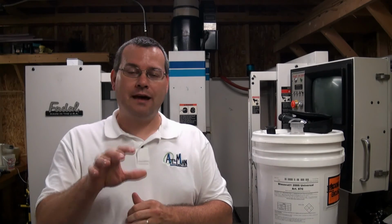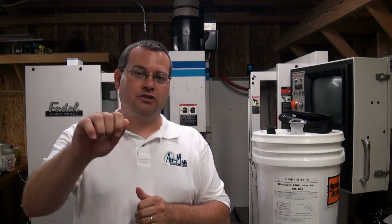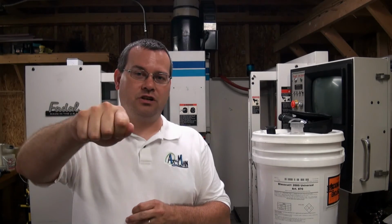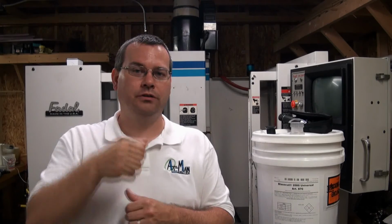And this entire oil skimmer cost me about 20 bucks to make. So it's not very expensive, it was really easy to make, and it does a great job. And then once a week I just come in the shop and take a little piece of plastic or a card and skim off that little tiny patch of oil that collects. It's very easy to maintain.